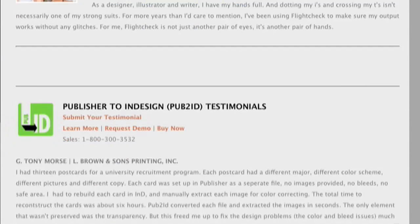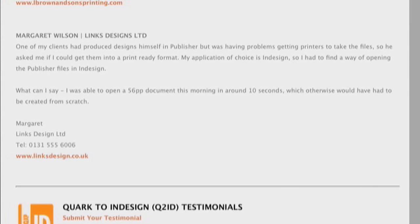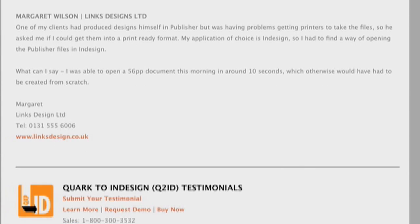For Publisher to InDesign, here's what Margaret Wilson of Links Design Limited has to say. One of my clients had produced designs himself in Publisher, but was having problems getting printers to take the files, so he asked me if I could get them into a print-ready format. My application of choice is InDesign, so I had to find a way of opening the Publisher files in InDesign. What can I say? I was able to open a 56-page document this morning in around 10 seconds, which otherwise would have had to be created from scratch.